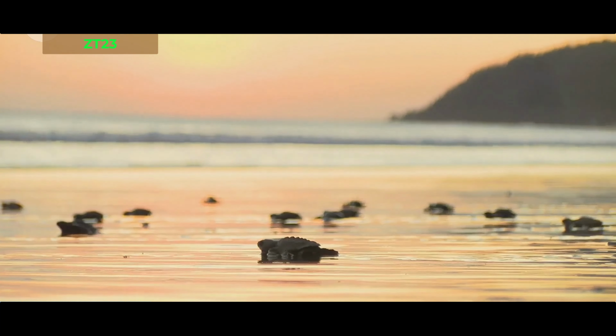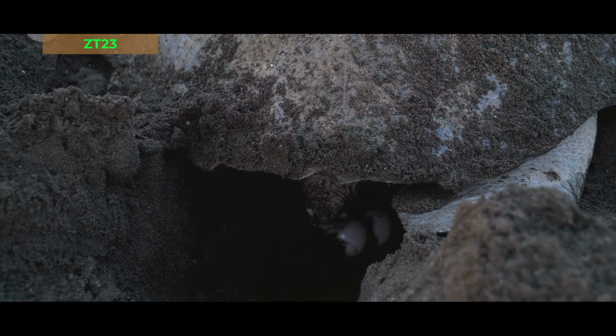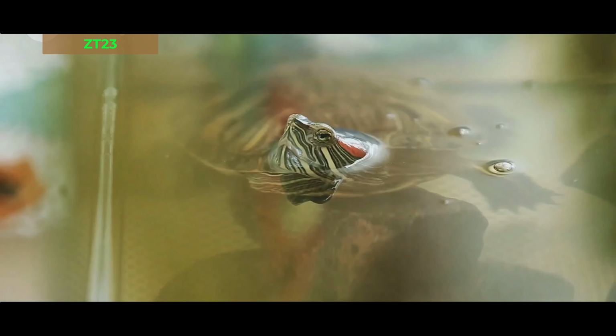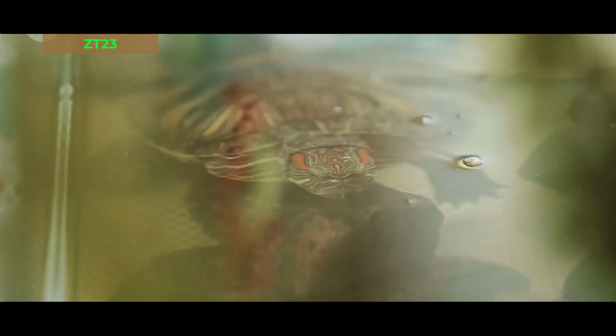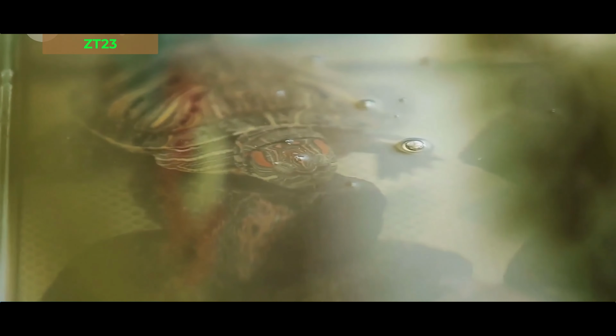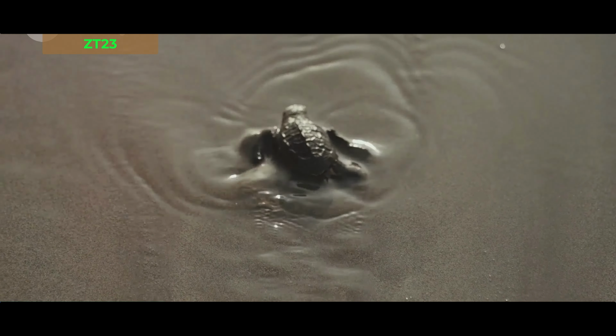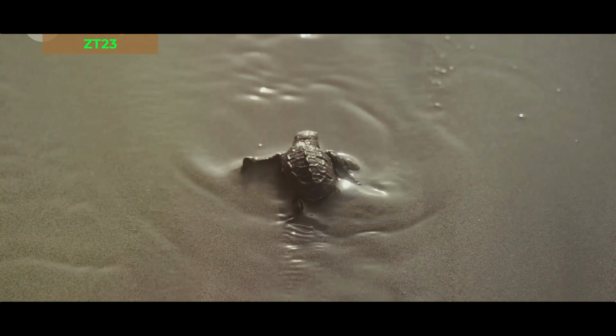We watch in awe as she digs a hole in the sand with her powerful flippers and lays dozens of eggs. It's an emotional experience seeing these ancient creatures continue the circle of life. After she's done laying her eggs, she covers them up with sand and then slowly drags herself back into the ocean. Galibi isn't just about turtles though.